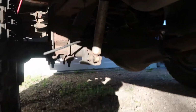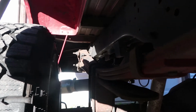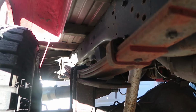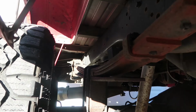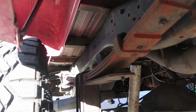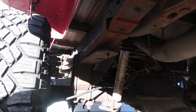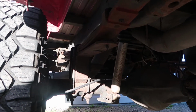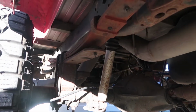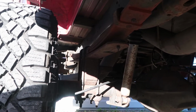But let's get down here and take a look down this leaf. Oh yeah, so if we look down this leaf spring right here, I don't know how well you guys can see it through the camera, but there's definitely still some good arch in this one. Whereas the other one over there looked like it was a little bit more flattened out. So I don't know. Even if I don't know how much it costs to have springs re-arched, I'd have to look around and find out what kind of shops around here do that. But depending on what it costs to have that done, it may be cheaper just to buy new ones.